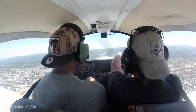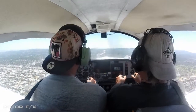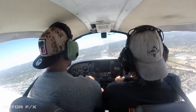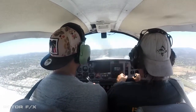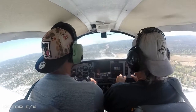And that's Sepulveda Pass, 405 freeway, going up the hill. Yeah. Very good. Oh, turbulent. Little down. Very good.